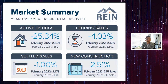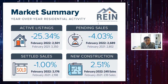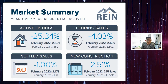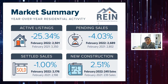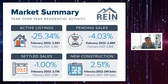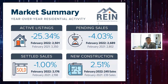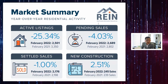Now, the median sales price here in Hampton Roads for February 2022 was $291,250. That's actually up 7.9% from $269,900 in comparison to last year, February 2021. And it's also up from February 2020 from $240,000. And in February 2019, it's pretty much up from $229,000, right? So you guys are seeing a huge difference in regards to the time on market, the median sales price increase, and the inventory that's actually out there, right?